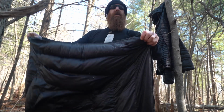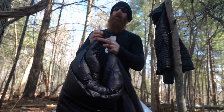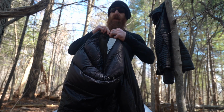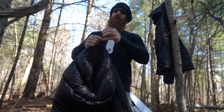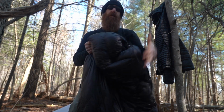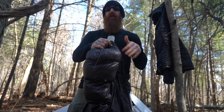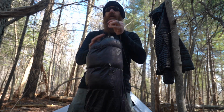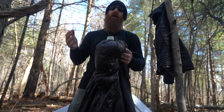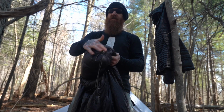So the way these Revelations work, it's got a snap and buckle system on it. So it's got a snap here on the end, right? And then it's got this drawstring cord. You just cinch that up, and you've got yourself a foot box. Now, there is going to be a hole there, obviously, still, even if you cinch it up all the way. So if draft is going to be an issue for you, which it wasn't for me on the AT, you can always stick a shirt down there, or an extra pair of socks, just to cover up that hole.